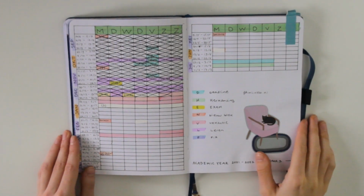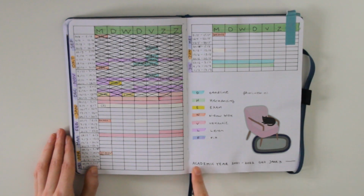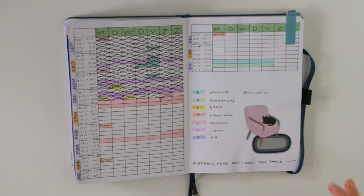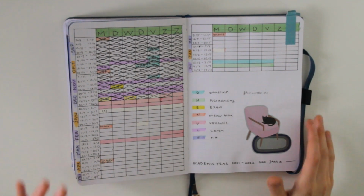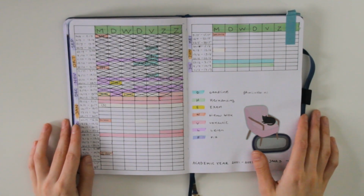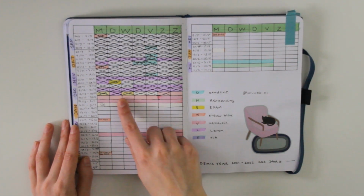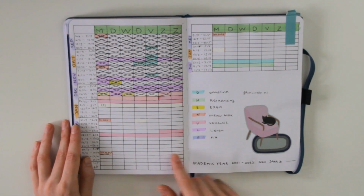So this is my academic overview of the academic year, and I really love doing this. It's very useful just to get a very nice overview of the school year, and it's also very satisfying to cross off each day. And it's just nice to see when I have certain deadlines or exams or whatever.